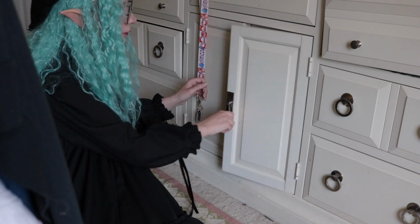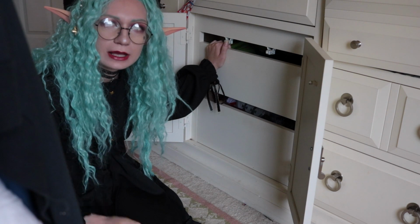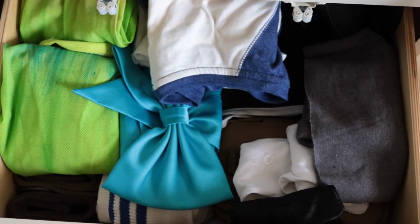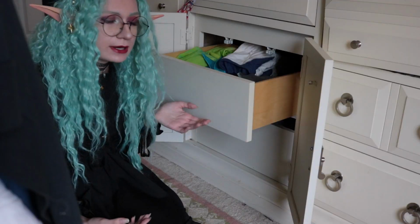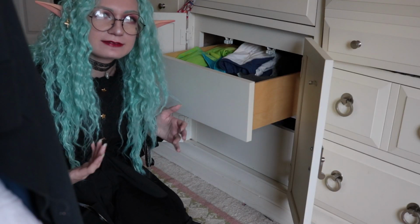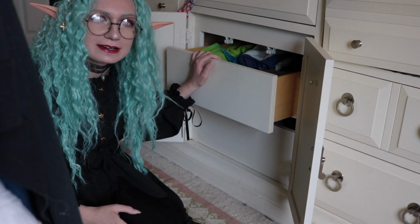But yeah, so we open it up. Can you see this? Yeah, you can. This top drawer over here is miscellaneous big clothing items. I have my Lance shirt in there, my Shiro vest, and shorts. I also have tights and other things in there, but it's bigger stuff that you could wear as everyday wear, but I don't because it's not my style. So I keep it in there instead.